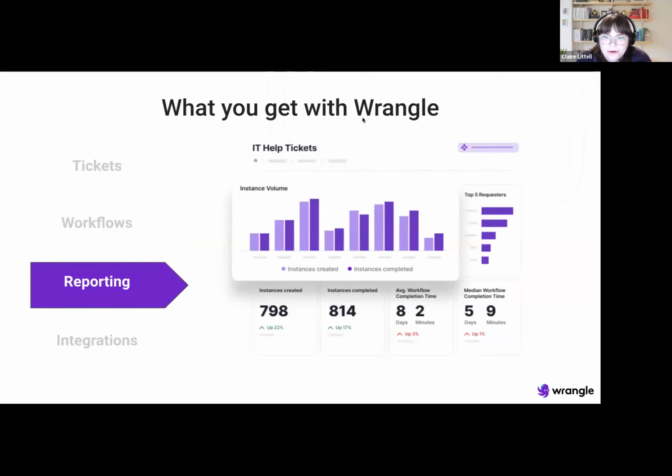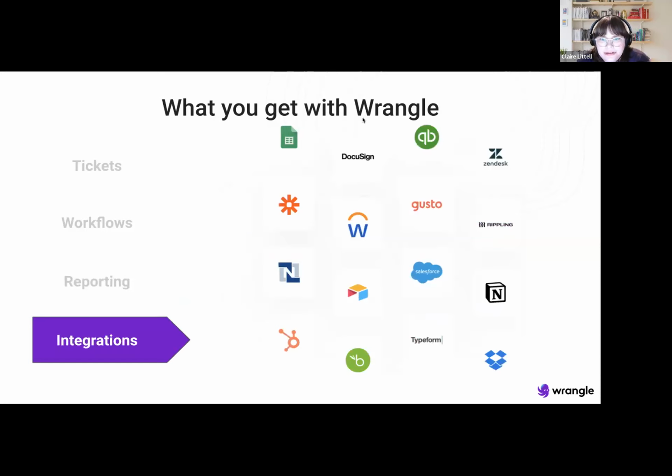We also provide reporting so you can easily visualize your request volume, time to first response, time to resolution, and more. And we also have CSV exports so you can drill down even further into your ticket and workflow data. And finally, we use Zapier to connect to thousands of core apps like G Suite, Salesforce, QuickBooks, and more. You can kick off a ticket or workflow using triggers from other apps, or you can use a completed workflow or ticket to launch an action in another app.